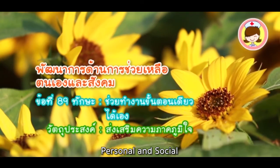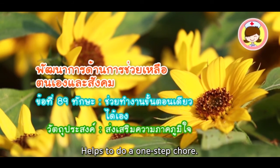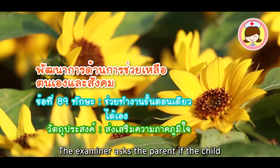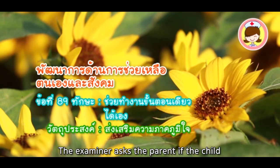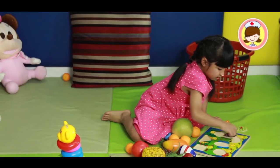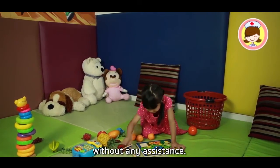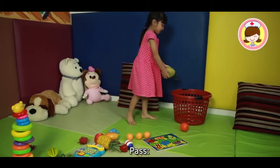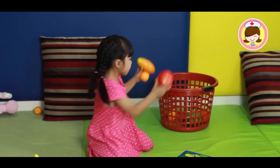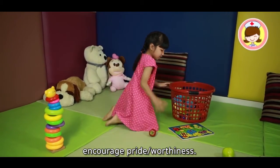Personal and social. Sub-skill: helps to do a one-step chore. Test and judgment criteria. The examiner asks the parent if the child is able to do simple household chores, such as picking things up or putting toys away without any assistance. Pass. The child is able to do a one-step chore. Objective: encourage pride or worthiness.